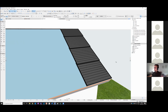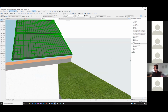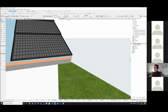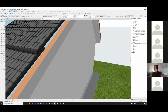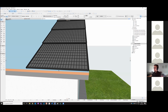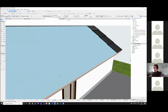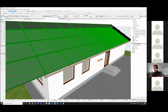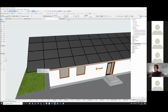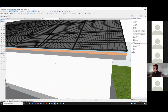So now we can just multiply it to the full roof. Here we have these, I didn't say before, snap or hot spots to easily position them, so you don't have to calculate anything. Too much. Let's just delete these. Okay, full roof, and this is done now manually.